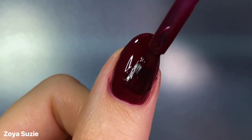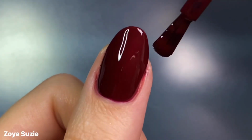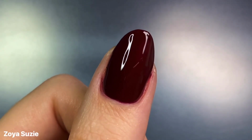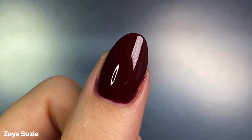I don't know if you noticed, but I tend to lean more towards these darker reds as opposed to the bright cherry reds in the summer. So yeah, this is another one that is such a staple for me. It is just so good.